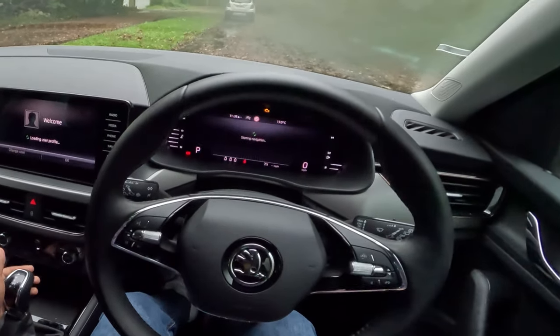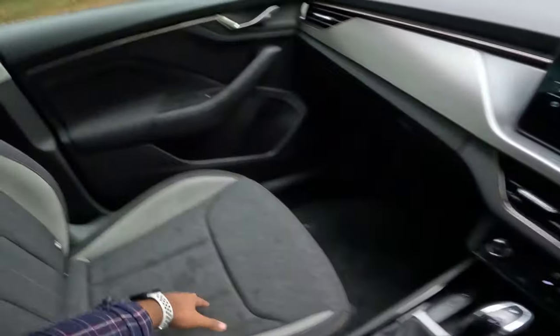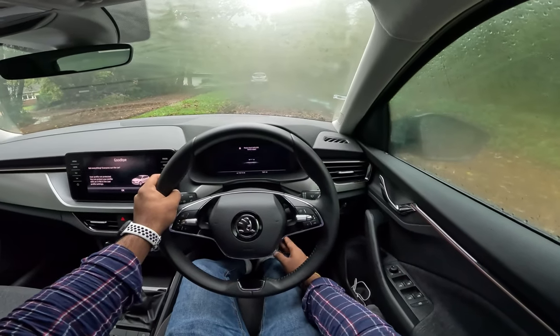I'll just show you that now. But it does not come with adaptive lines. Here you get micro suede black upholstery seats. Let's begin the POV drive.